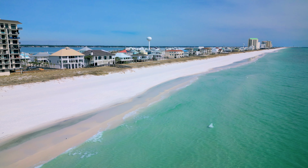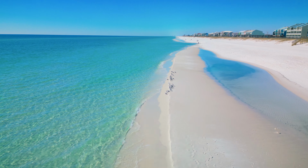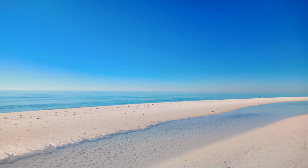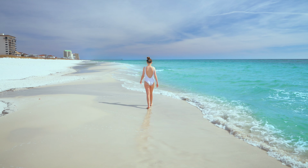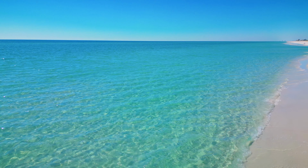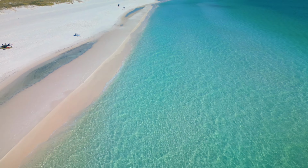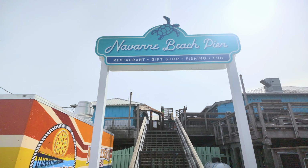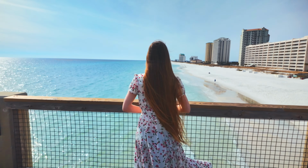Navarre Beach is not very touristy, which is why I personally love it, but if you are looking for lots of activities and restaurants, this is not going to be the place for you. This is a peaceful public beach with emerald green waters and pristine, beautiful white sand. I also love walking on the Navarre Beach fishing pier, which costs only a few dollars to enter, and it has great views of the beach and the ocean.